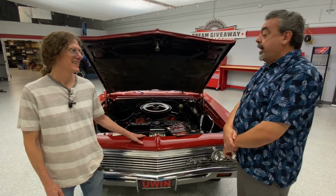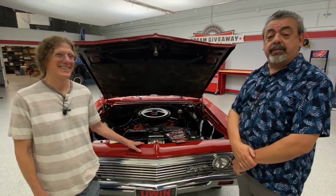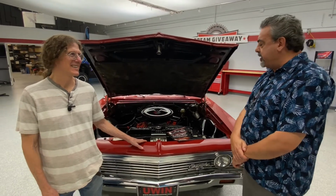Automatic transmissions were not available with this car. It was only this engine, and it was only available with a 4-speed. You could get a wide or close ratio 4-speed. This has the close ratio M21 Muncie 4-speed in it, and it's got a Hurst shifter, just a wonderful combination. I've actually had a chance to drive this car around 2 or 3 times, and it's a wonderful experience.